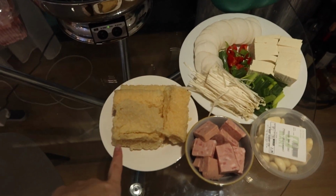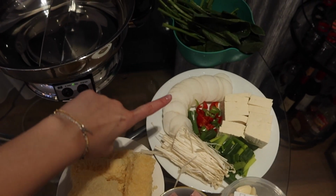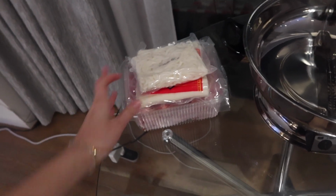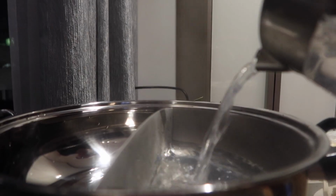So we have tofu rolls, spam, garlic, assortment of vegetables, spinach, and shabu shabu beef, some Chinese rice cakes, and udon, and then waiting for the stock to boil.